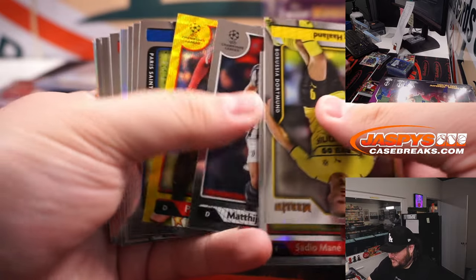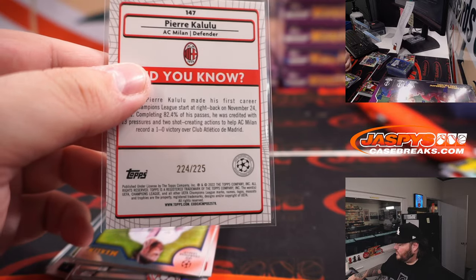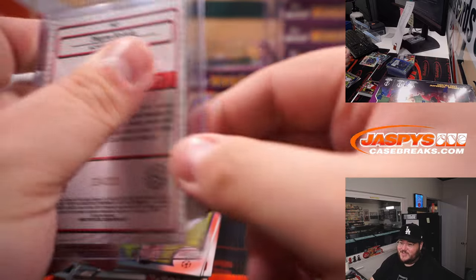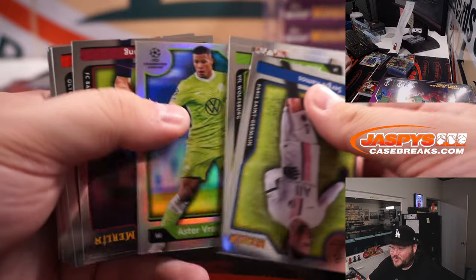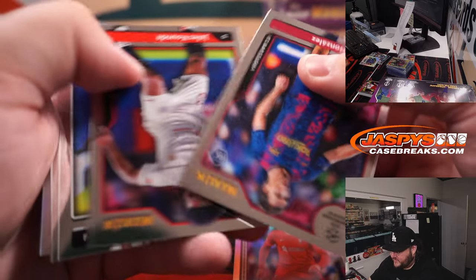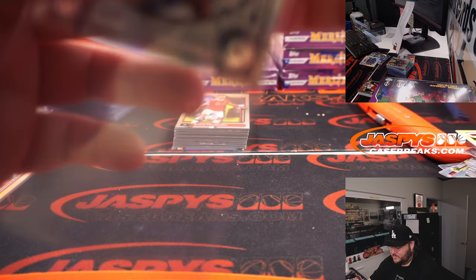See, we're there. Yellow, Pierre Kalulu, and the yellow ray wave, 224 out of 225. I'm going to need to crack open another thing on top of this. We'll take it. We'll always take an auto. And if it's number two, we like that too. Trent Alexander-Arnold prophecy fulfilled. Central Tonality, the under 23 stars.